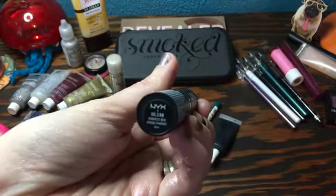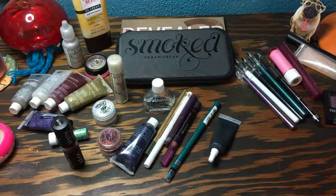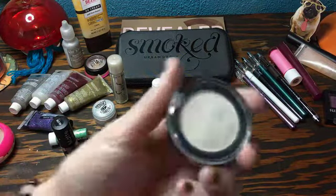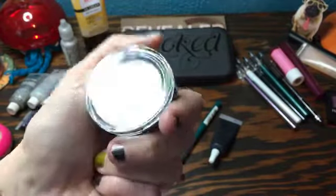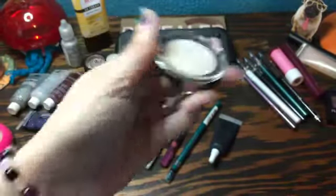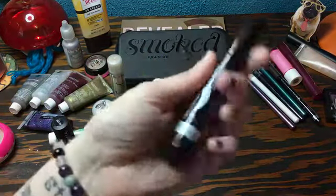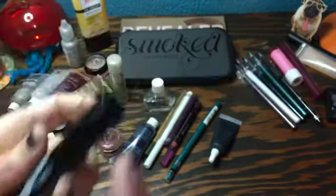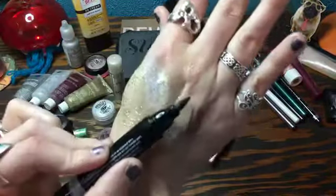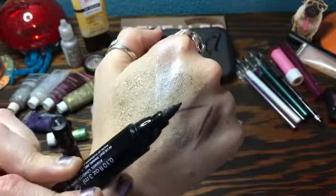Some NYX Perfect Red. This is just a pale Ulta eyeshadow. It doesn't really do anything for me, so that's one of the ones I'm getting rid of. I use this all the time. Just a big fat Scandalize eye pen. You can get a pretty precise point with it. It's pretty good stuff.